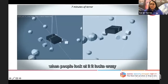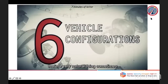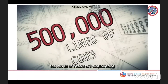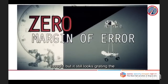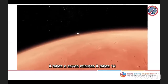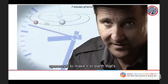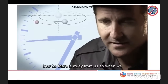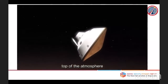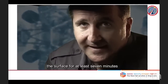When people look at it, it looks crazy. That's a very natural thing. Sometimes when we look at it, it looks crazy. It is the result of reasoned engineering thought. It still looks crazy. From the top of the atmosphere, down to the surface, it takes 7 minutes. It takes 14 minutes or so for the signal from the spacecraft to make it to Earth. That's how far Mars is away from us. So when we first get word that we've touched the top of the atmosphere, the vehicle has been alive or dead on the surface for at least 7 minutes.